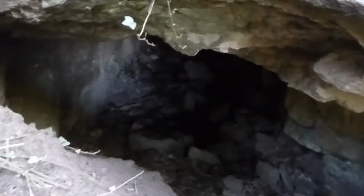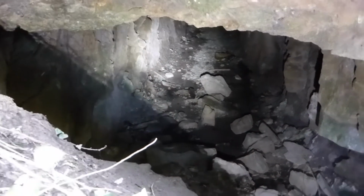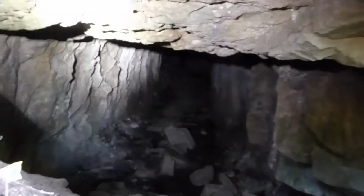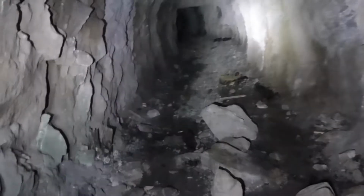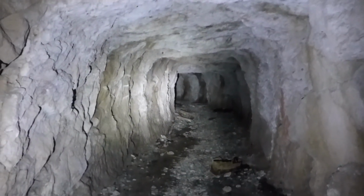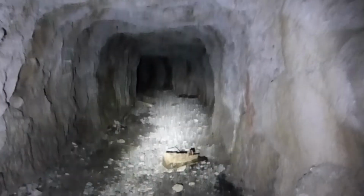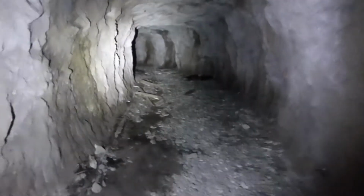Now I'm going to try and crawl in. Looks a bit forbidding, don't you think? I slid in easy enough, but getting out is going to be messy. The Germans used prisoners of war to cut the tunnel through very hard limestone. Many died in here. Not a happy thought, is it? I wonder what I will find.